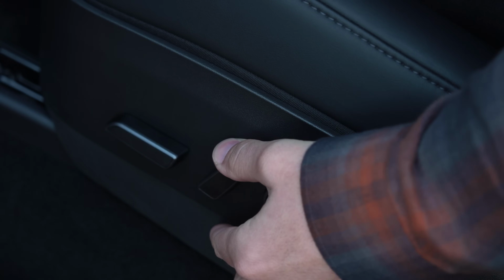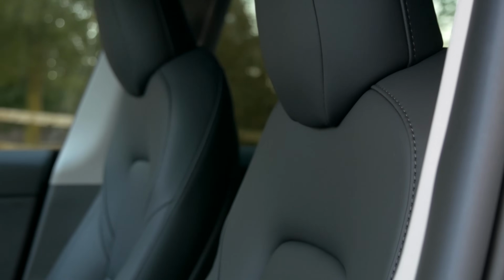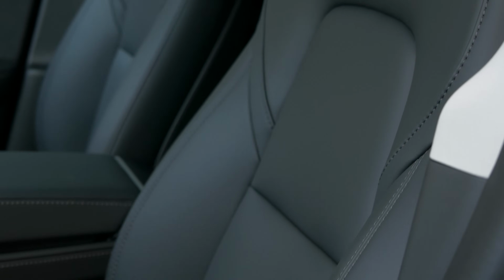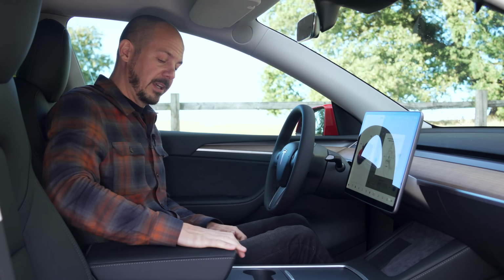The seats do have proper controls though, and they're reasonably comfortable when you're going in a straight line. I could personally do with a little bit more lumbar support, even though that is adjustable. But there isn't much support around the side, so you do find yourself sliding around the car when you're going around corners. Storage space, very good though.